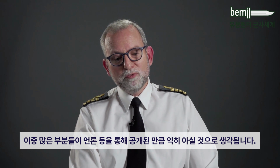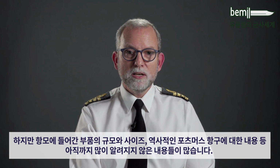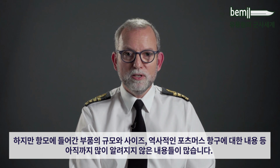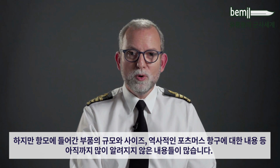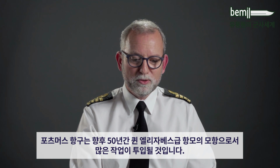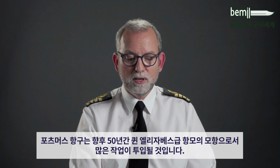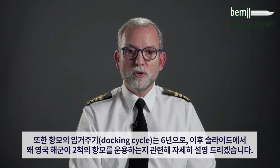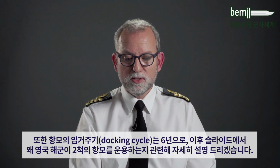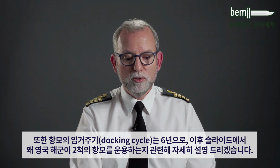These facts speak for themselves, and many will be familiar to you. But I'd like to just draw your attention to a couple of points. The scale and the breadth of the endeavour, I think, is well illustrated by the quantity of material that we've removed from the historic port of Portsmouth, which will be the home port for the carriers for the next 50 years. I'd also draw your attention to the docking cycle, which is to do with the Lloyd's registration every 6 years. And I'll return to that later when we discuss why we have a class of 2 ships.